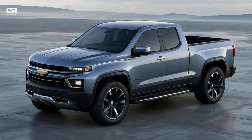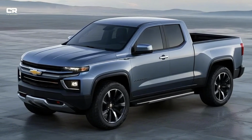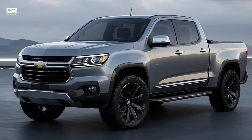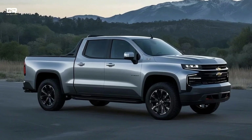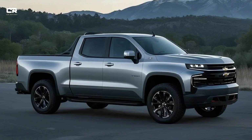Then there is the issue of perception. Buyers might hesitate, thinking, is a $10,000 truck really reliable? It is a fair concern. After all, most new trucks cost at least 3 times as much. If GM does not prove the Montana's durability and reliability, potential buyers could turn away out of fear that it is too cheap to last. GM needs to back this truck with solid engineering, a strong warranty, and positive real-world reviews to gain consumer trust.